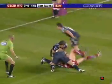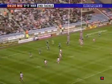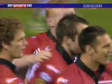Switches on. Right underneath the sticks, they'll come left and they'll find O'Loughlin. O'Loughlin wide to Richards. Try for Ben Richards when he puts it down. Number 31 of 2010 for Pat Richards.